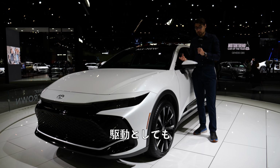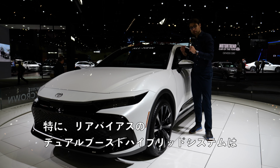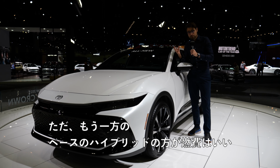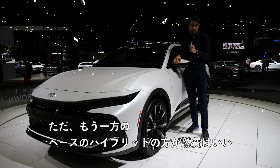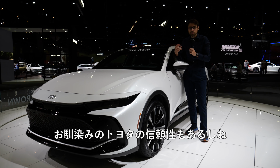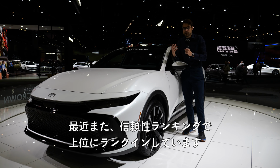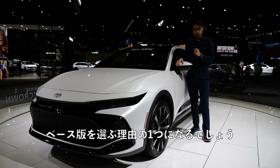However, driving-wise, of course, especially that Hybrid Max with the rear wheel bias, that will be a very special ride. However, the other one, the base hybrid, will be better in the fuel economy then. And as we know, also with the typical Toyota reliability, they've recently scored once again very well in reliability rankings. That's also one of the number one reasons to go for that one.